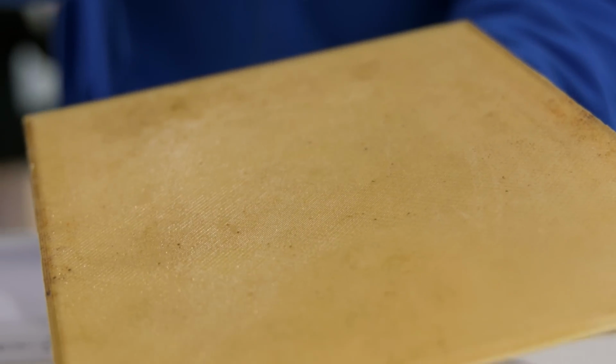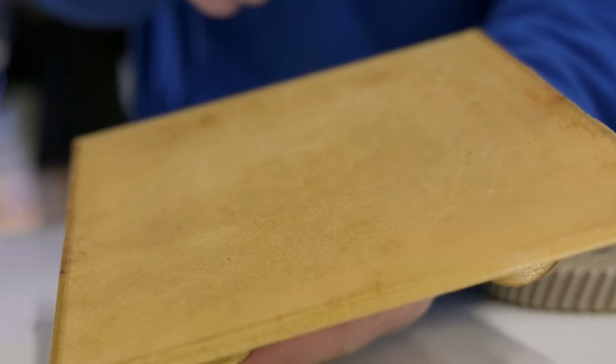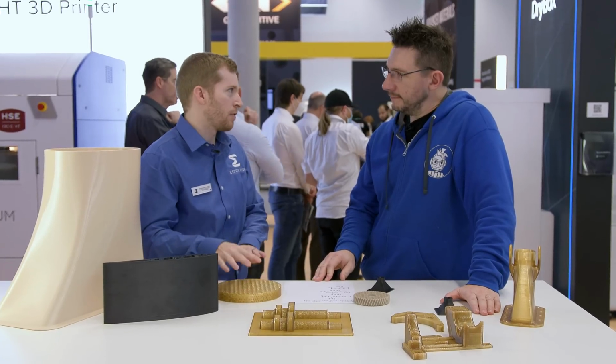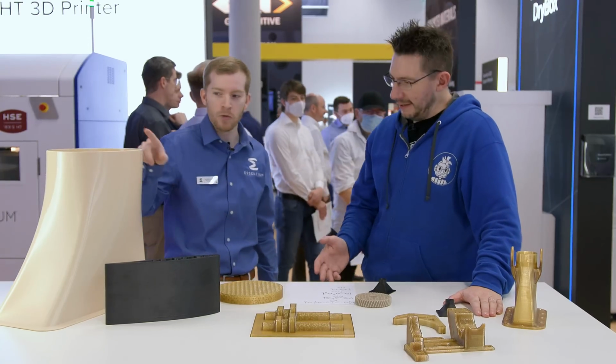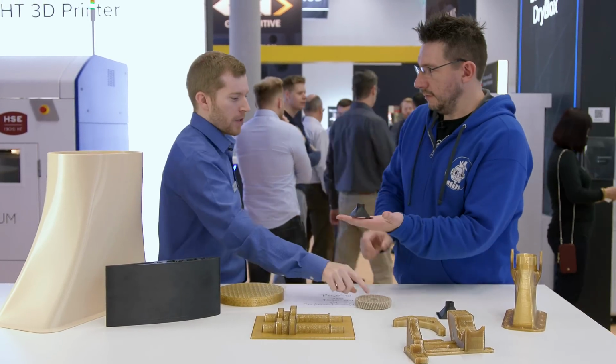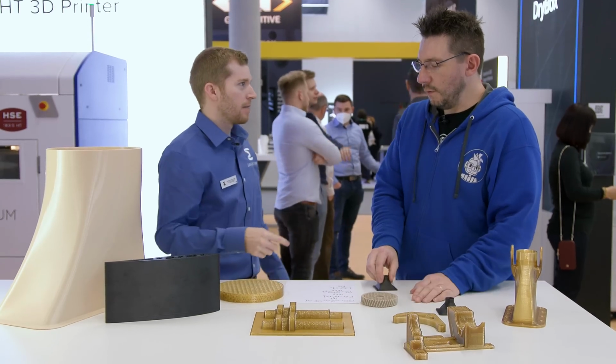So this material is really, really incredible to work with if you need those high temperature, high performance properties, excellent burn behavior, flammability behavior. Chemical resistance? Chemical resistance, yeah. So it has better chemical resistance than this material, Altem, but not as good as this and this. PEEK and PPS.